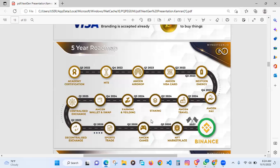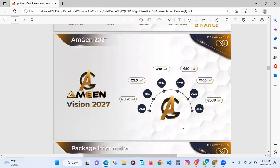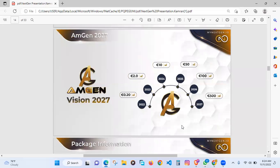So that's the use case for AMGEN. It's no wonder that we think generally that AMGEN is definitely headed for the top. Imagine all this onboarding the next million users of crypto and finance into the NextGen ecosystem, and making AMGEN so useful that people cannot do without using AMGEN in the NextGen ecosystem. If you are yet to get on the AMGEN train, you have to do something about it, start thinking about it.